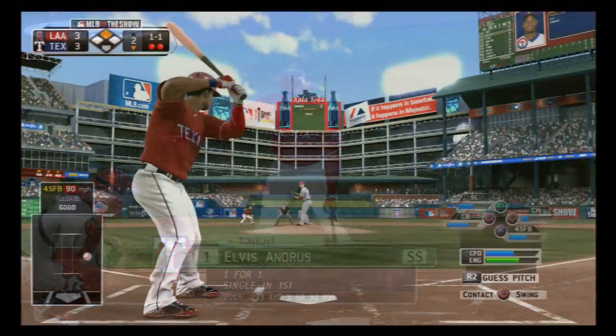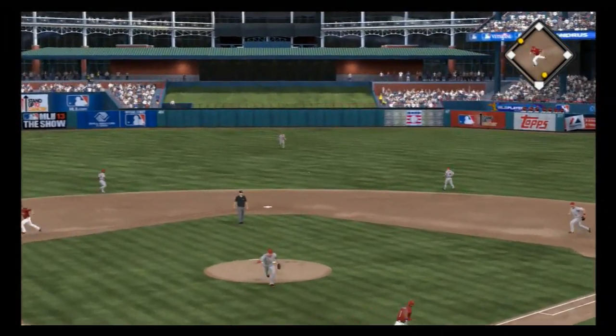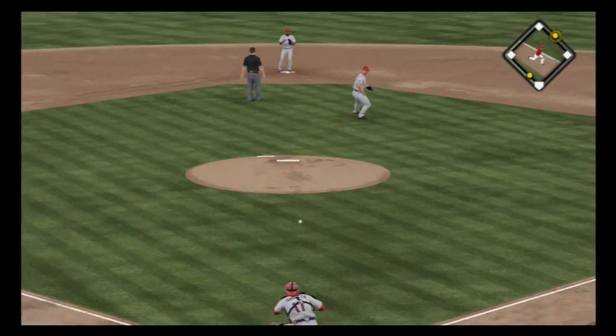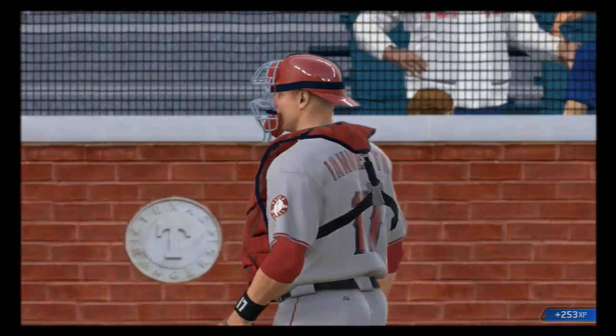Elvis Andrus. Now a hard hit ball back up the middle. And that's through into center field. Base hit. And they will tag him out at the plate.